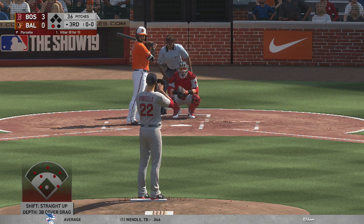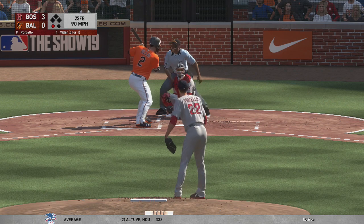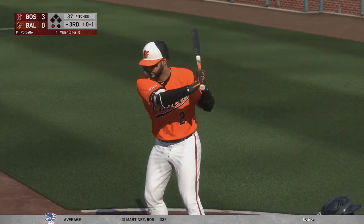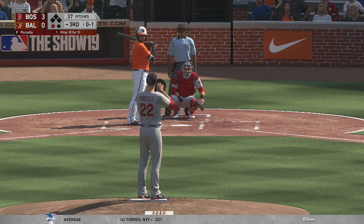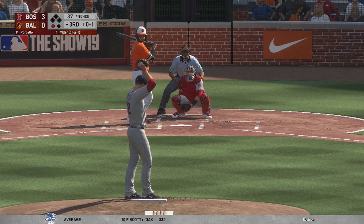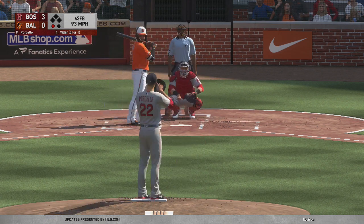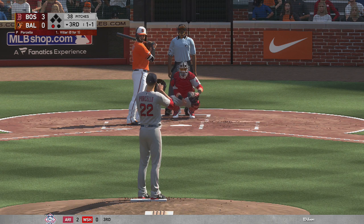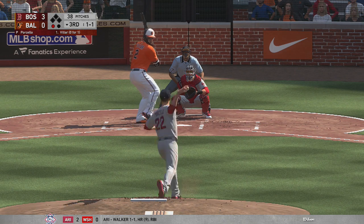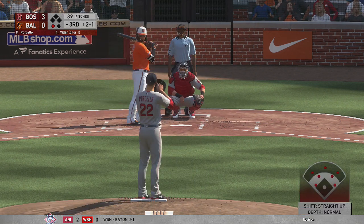Standing in now, Jonathan Villar, as he looks at a fastball that's in there for strike one. And that misses downstairs for a ball. 1-1. Two balls and a strike to the Orioles leadoff hitter. Count is 2-1.